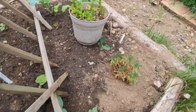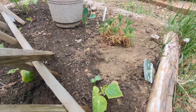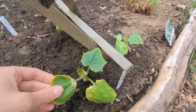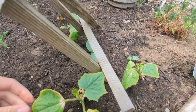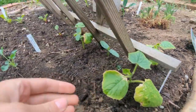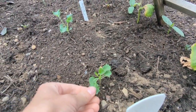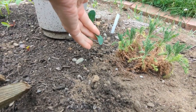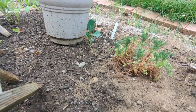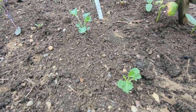So on the other side of the same bed, I've got chamomile I just planted in here. My hope is that it's gonna help with the cucumbers, hopefully. So here are more cucumbers. These ones I started indoors. I don't know how well they really transplanted. And then I've got some kale right here. This one's a different type of kale. This one's like dinosaur kale, Italian kale, whereas this one's more curly leaf kale.